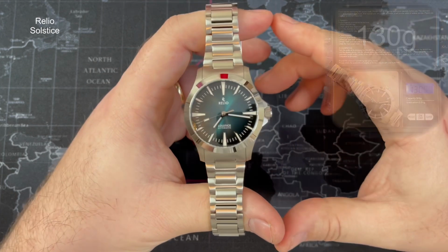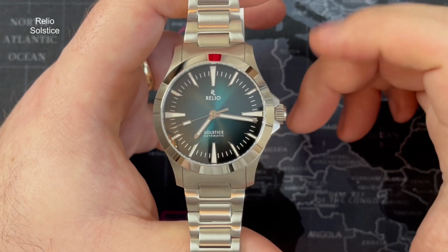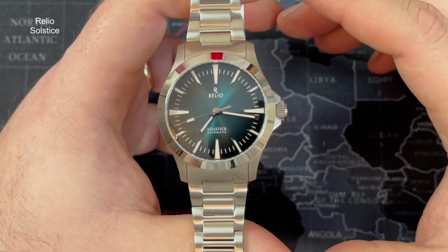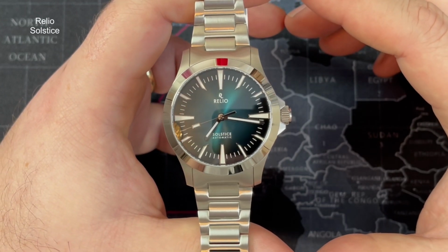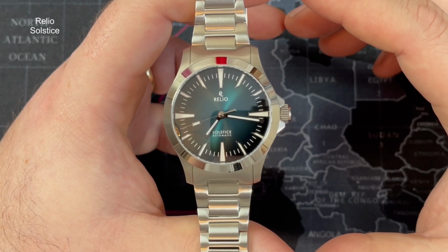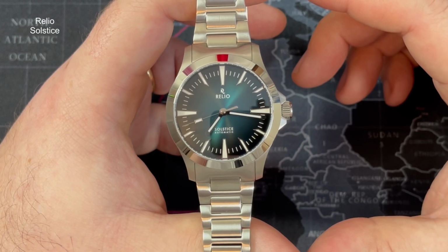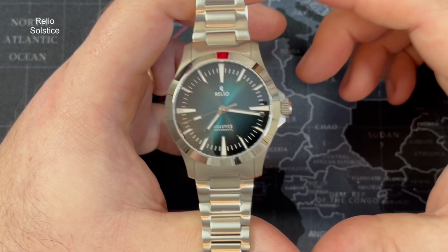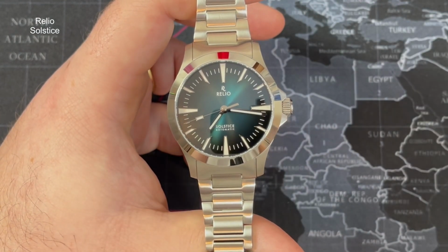But let's have a look at the dial now, guys, in a bit more detail. You've got a minute track, minutes going around. You've got applied indices every hour. You've got larger battens at the 12, 3, 6 and 9, and slightly smaller ones everywhere else. Just below the batten, you've got the R and Relio printed onto the dial, and Solstice automatic just above the indices at the 6. The indices and the hands are all high polish.